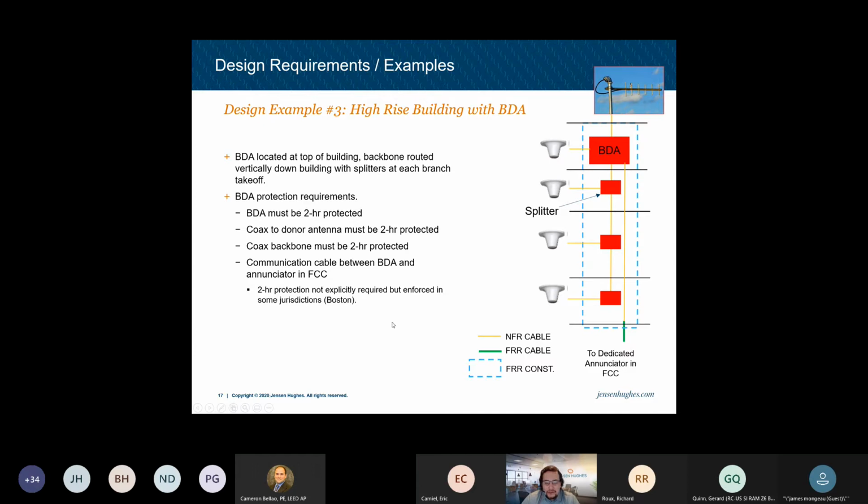Sometimes 2 hour protection is enforced in low-rise buildings in certain jurisdictions. But technically, if you read 72, it does say that the survivability requirements are only applicable when the system is provided in lieu of a wired communication system, which is not required in low-rise buildings, at least locally.